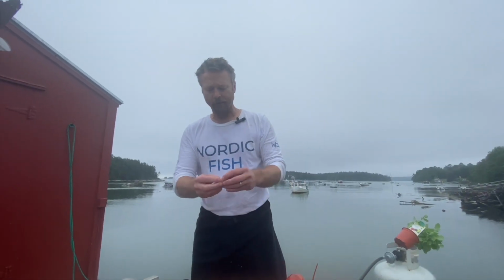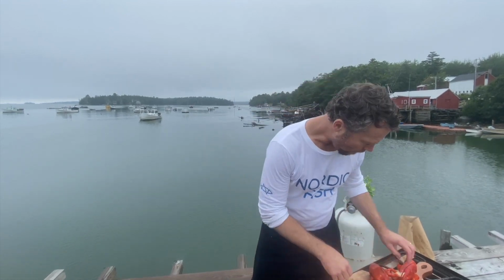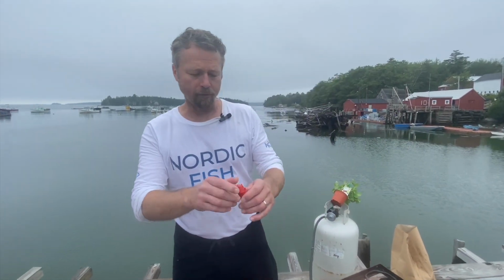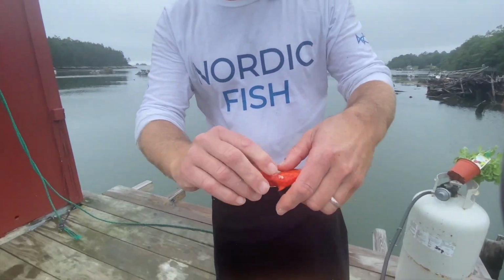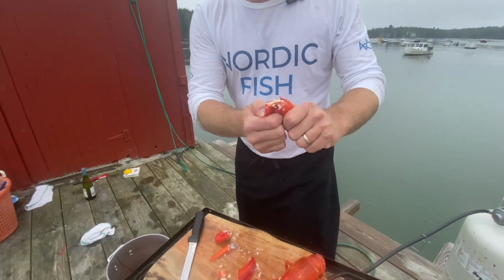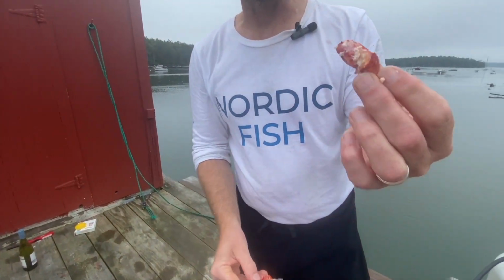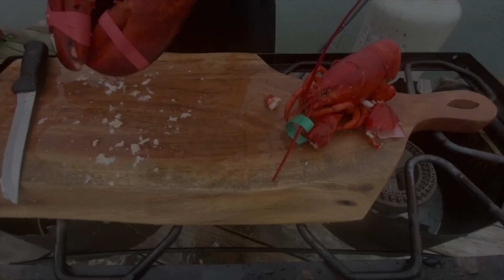However, this meat is incredibly sweet. It has such a sweet, sweet flavor to it, and it's very, very tender. My favorite part of the lobster is here in the knuckle. Usually these are very difficult to open, but with a soft new shell lobster, it just comes out as one nice little nugget like that. That's the most tender part of the lobster.